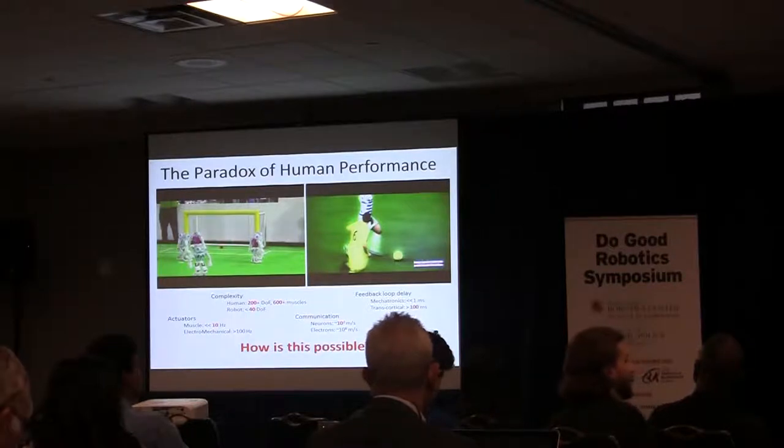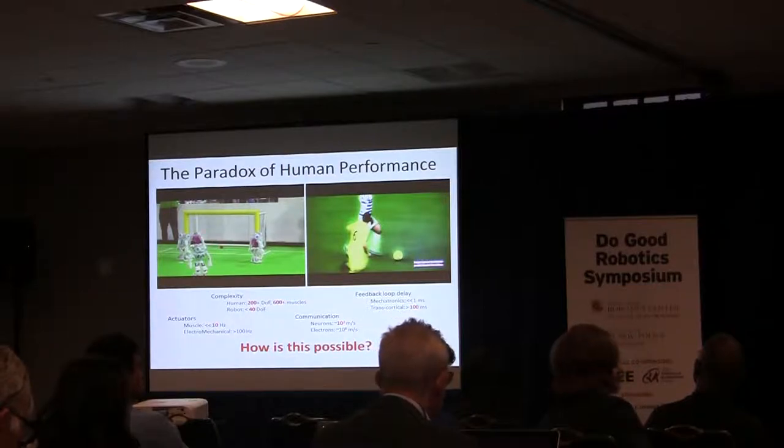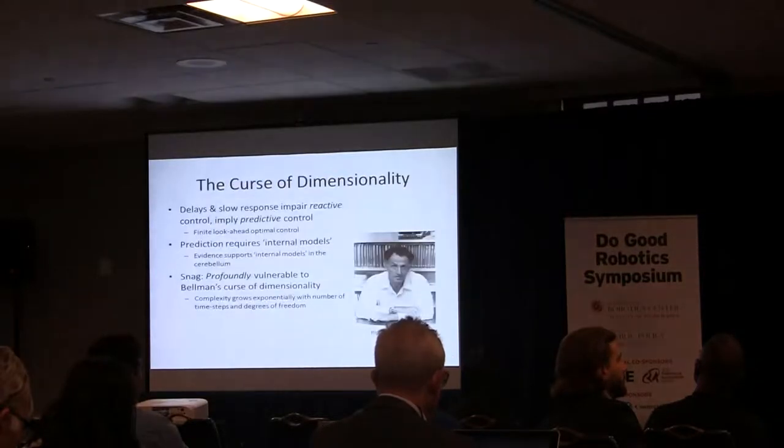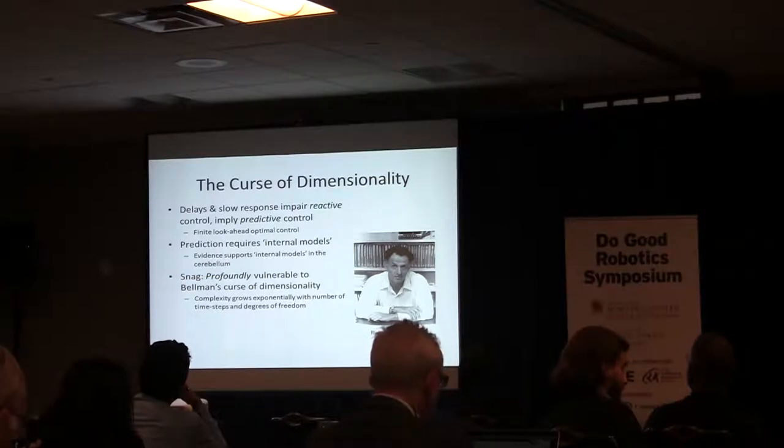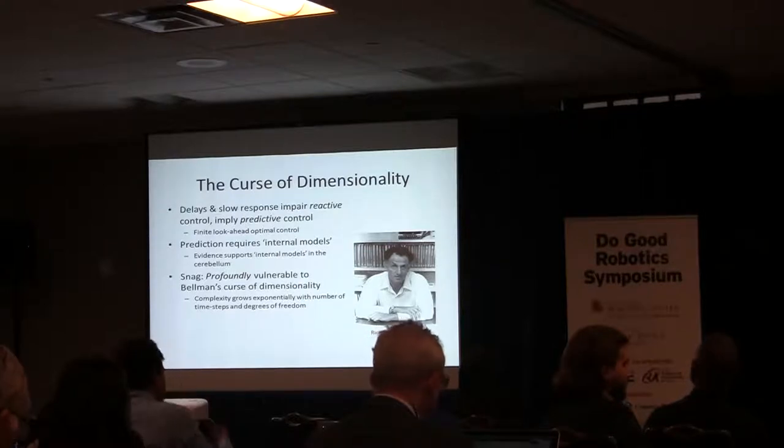And more dexterous and agile than most robots you've seen. In fact, I'd even say any robot you've seen. That's certainly true for dexterity. Agility, machines are good there. So how is this possible? Well, it gets even worse when you think of the complexity issue; we've got a major problem. It's fairly clear that delays and slow responses impair reactive feedback-based control. I mean, it's not that we don't use feedback, but it implies that you have to do a lot of predictive control. And that's been the direction that robotics has been heading.